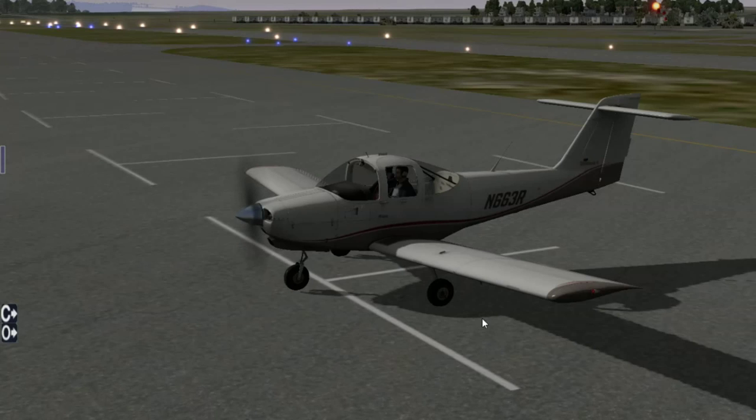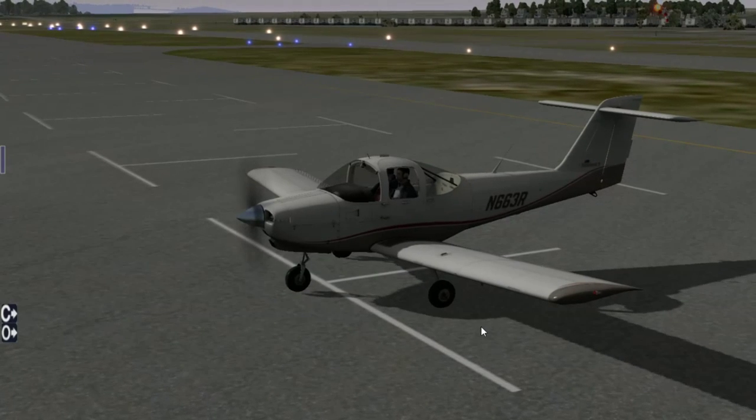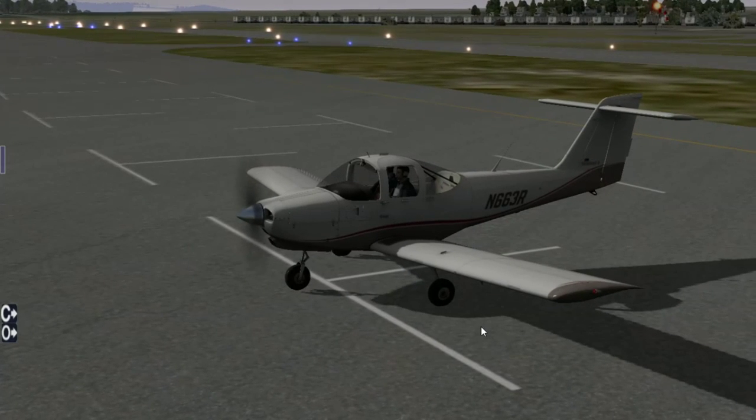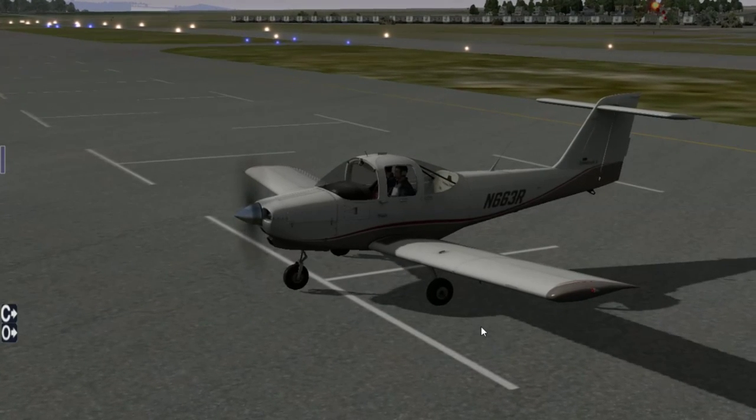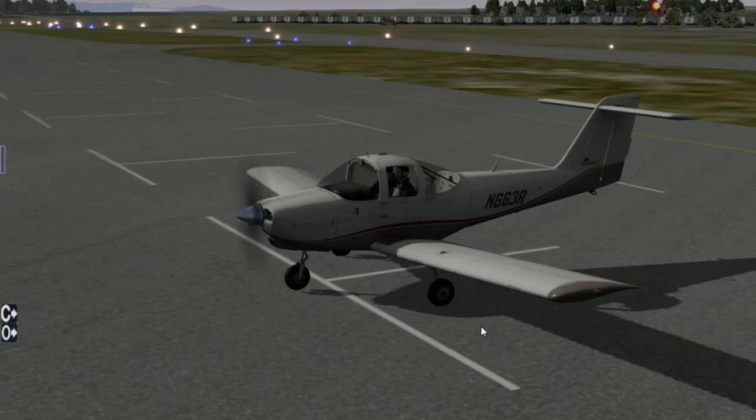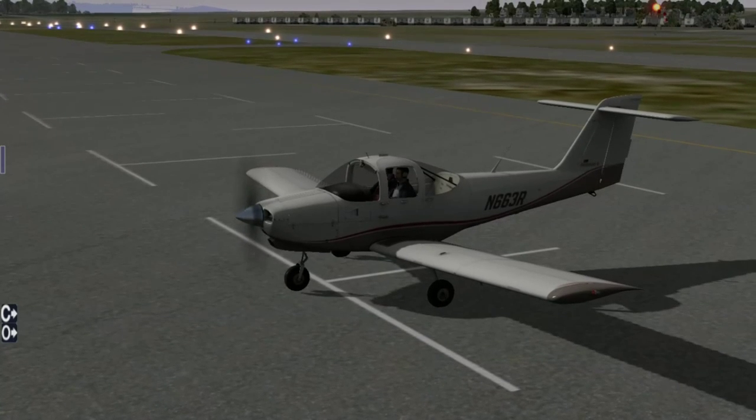Different than what I normally do. We're back in a general aviation aircraft. This time we are in the awesome and kind of terrifying Piper Tomahawk. It's awesome because I love the look of it.